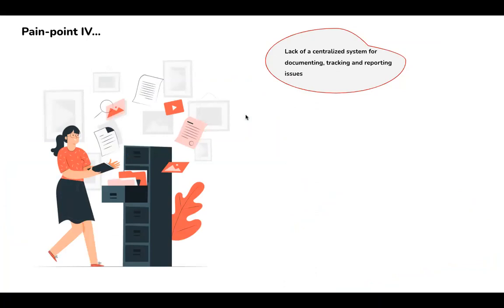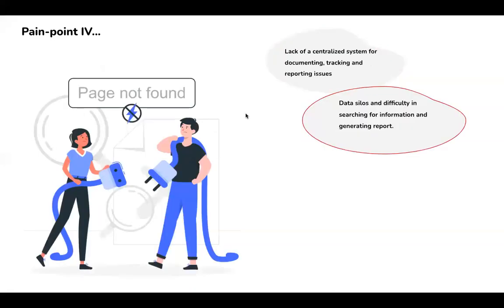The fourth pain point or problem is the lack of a centralized system for documenting, tracking, and reporting issues. For facilities managers that are doing their processes manually, they could get requests in different ways, maybe through phone calls, emails, or even word of mouth. The facility user can just see the facility manager and tell them, okay, this is wrong. But using that system, a lot of things get missing, and a lot of arguments come up. Someone will say, oh, I informed you, and the person will say, no, you didn't inform me. So there's a lack of a centralized system for documenting, tracking, and reporting issues.